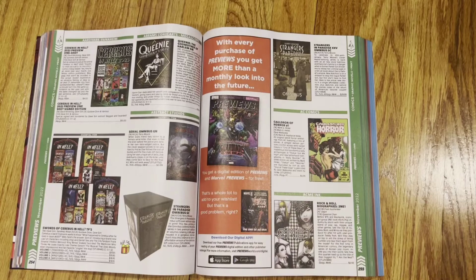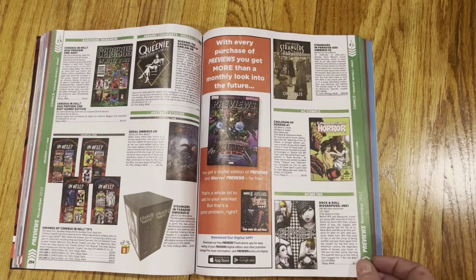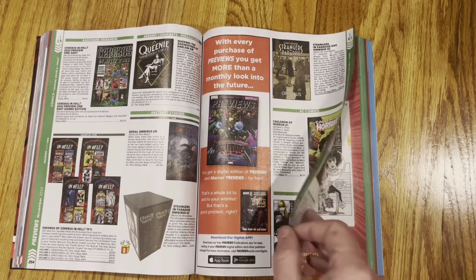And now we're into the back of the previews where you get all the smaller publishers who put out just a couple things at most. So you're digging for gold here, right? You've got your Abstract Studios. Terry Moore's doing amazing work as always, but it just looks like he's putting out some collected editions that have already been in print, probably for the holidays, just trying to draw up some sales.